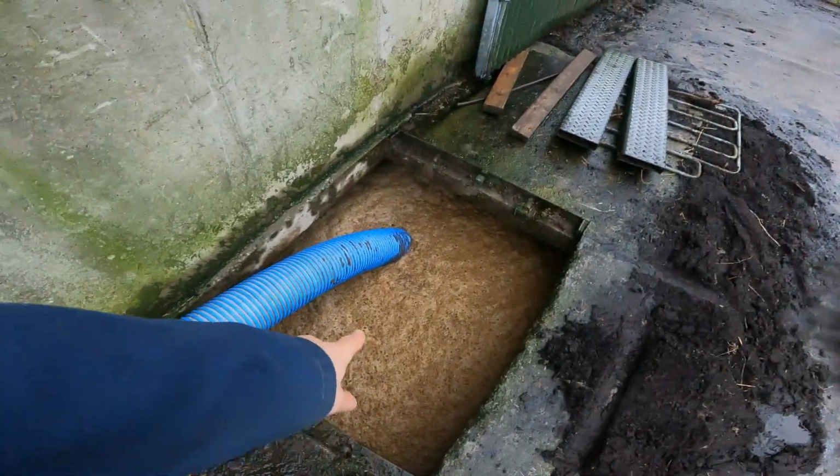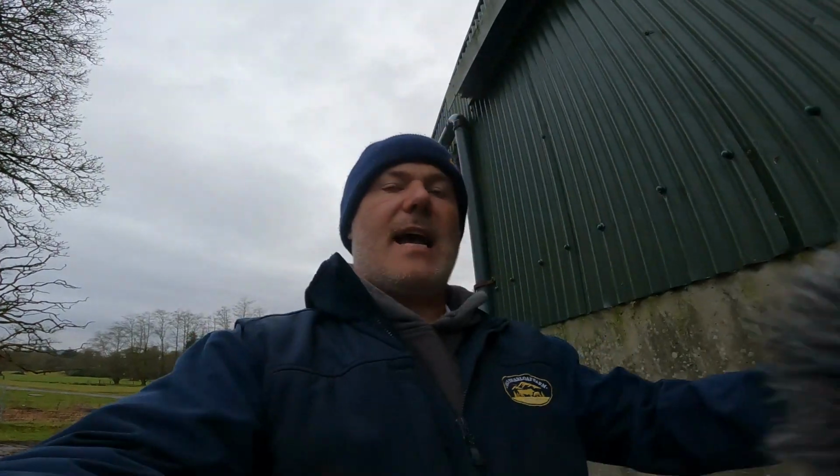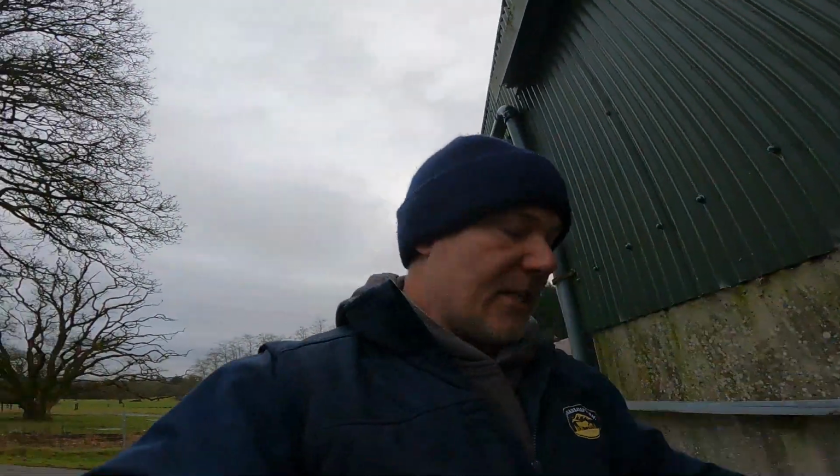Quite watery down this side because the cattle hadn't been down this side. So what I'm doing, rather than going up to the pond, is taking a couple of loads out of here and then putting it where we're agitating there.